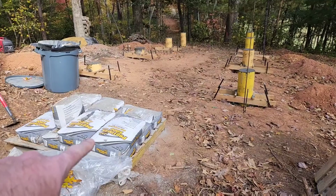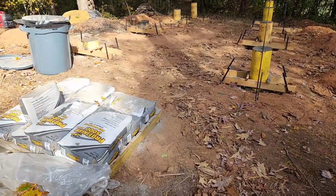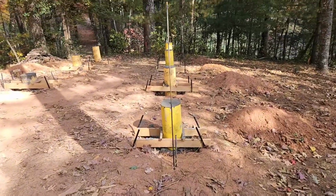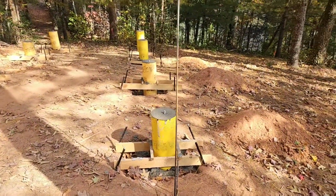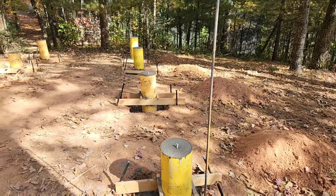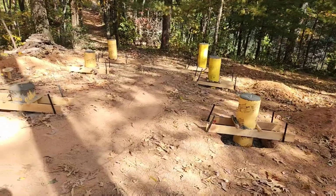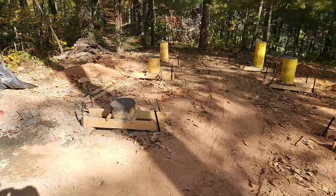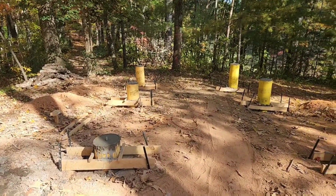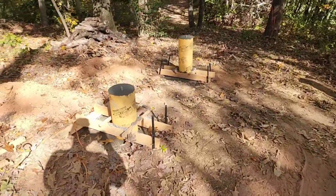So anyway, let me show you what we ended up with here today. All right, so as it ended up, I've got 9.5 bags of concrete left. So it all worked out well. Each footer was poured, first off, and then we came back and filled the piers. So everything went well as far as that's concerned. Let's see, no real problems to really speak of.